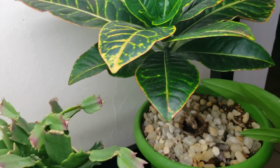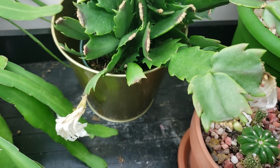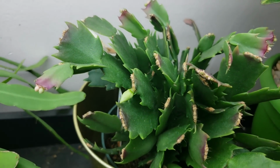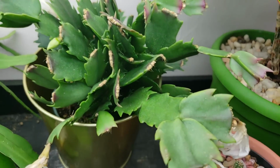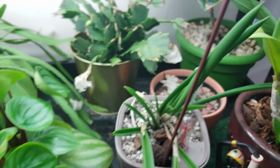Here another croton, which is having a lot of new growth here in the middle, so it's loving this plant light. Over here is my Thanksgiving cactus that keeps blooming. There's dead flowers, and then I'm about to get more blooms. So I had a lot of flowers, as you see, the dead ones there.